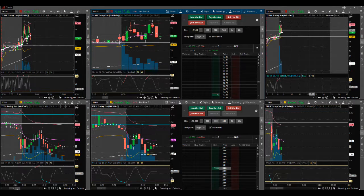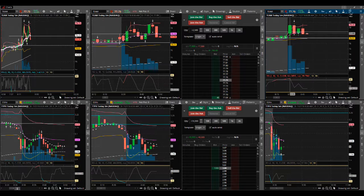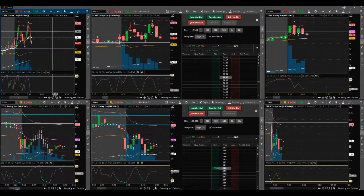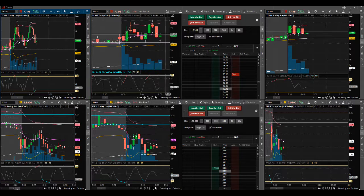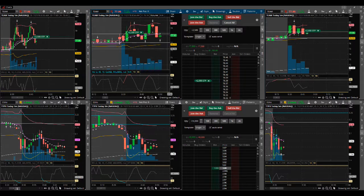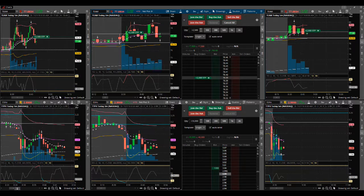All right, so let's look at the 5-minute on TEAM. We've just got a green to red, green to red, red to green, red to green. So we're still pulling down. This is the one. It's the second or third pullback on the 1-minute. If you look at the 5-minute, we almost look flat. So if we can get over this high again, at 38 we're back in. So right there. We'll move that up to 39.